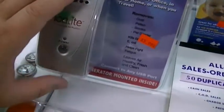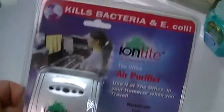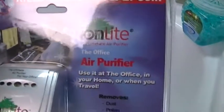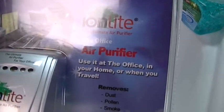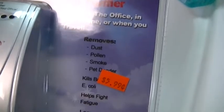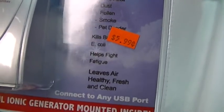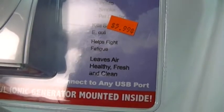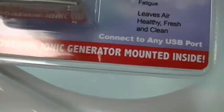This is one of those things that I had to get just because I totally don't need it and I know it's totally useless. It says kills bacteria and E. coli. It's an Ion Light, the ultimate air purifier, the office air purifier. Use it at the office, in your home, or when you travel. Removes dust, pollen, smoke, pet dander, kills bacteria, E. coli, helps fight fatigue, leaves air healthy, fresh, and clean. Connect to any USB port. Powerful ionic generator mounted inside.